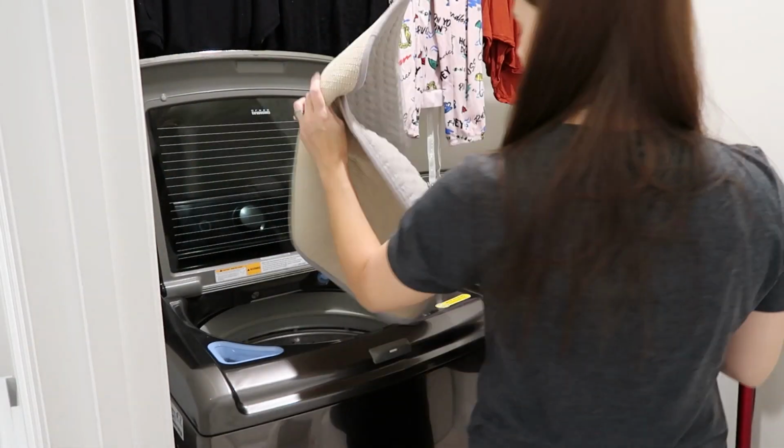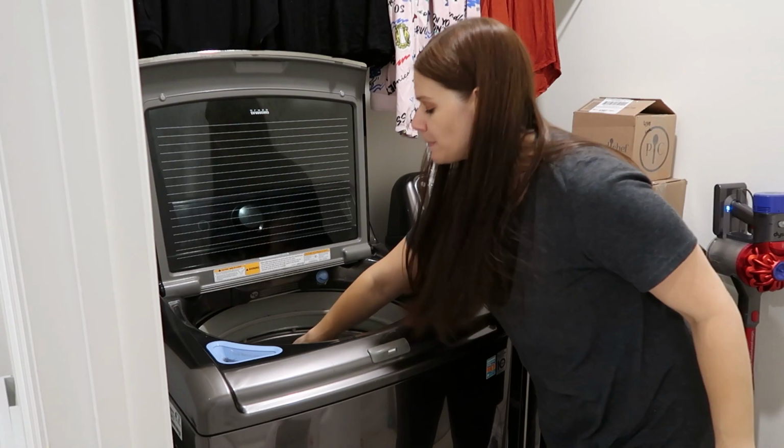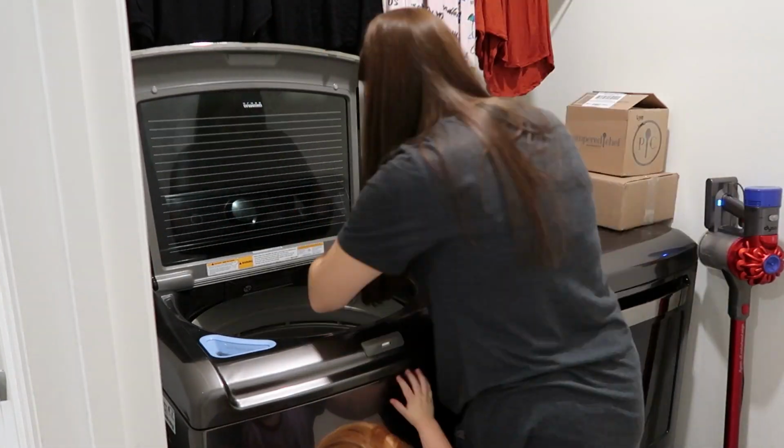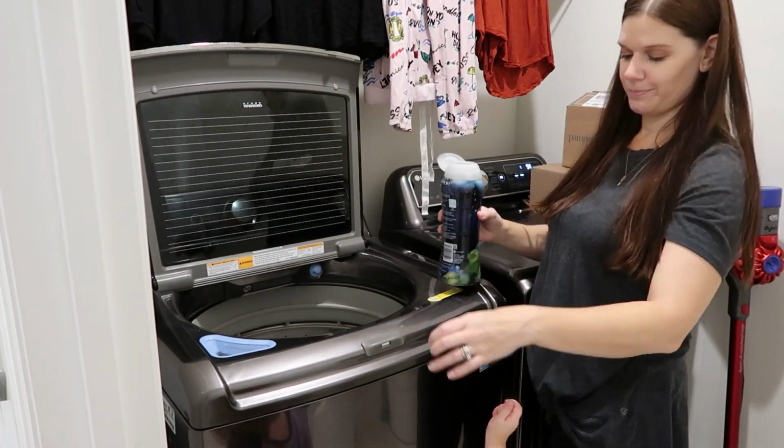And then I'm gonna throw all of the bathroom rugs in here. Same thing as before, but no fabric softener. I don't really waste time on that when it comes to these. And of course, my little helper has to be right there.